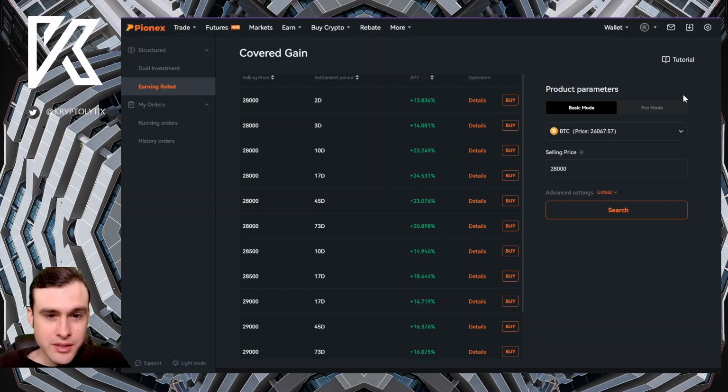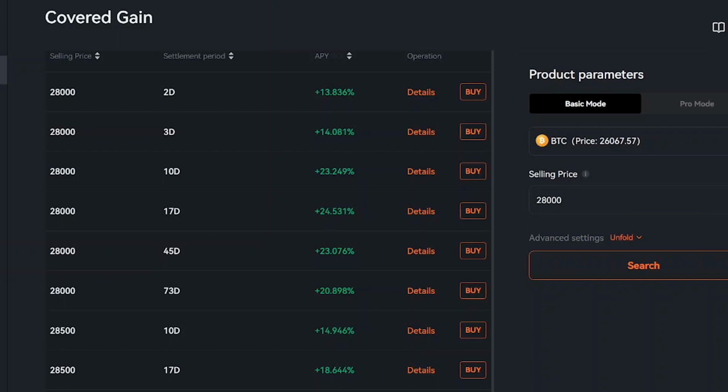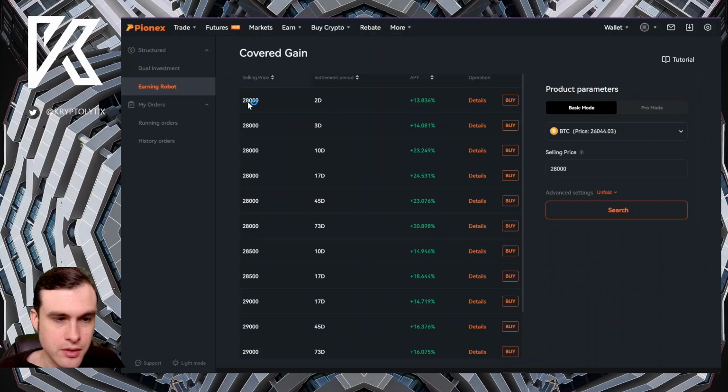So this is basically showing us everything that has a strike price of 28,000. You could go 28,500. Sort of just pick whatever you think is reasonable. It's just whatever you want to sell at, that's what you make the strike price. And the way this works is you can also set it up so it will just automatically keep subscribing upon expiry to the next contract until that limit order is filled.